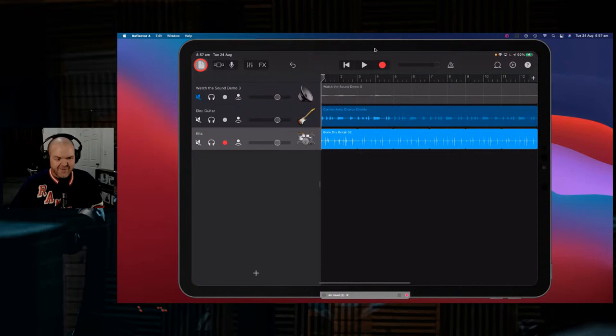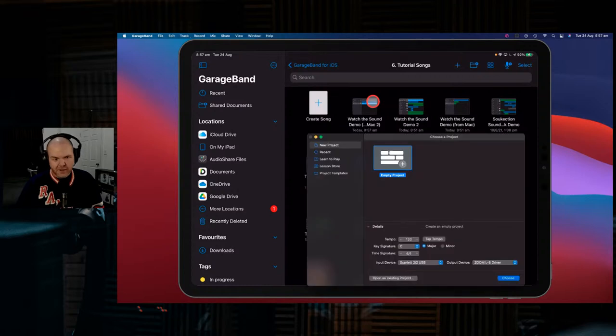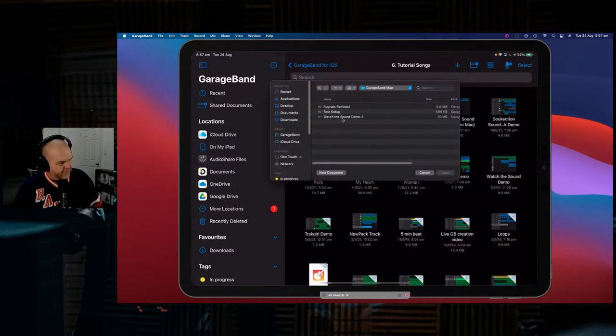So we're going to save out of this one. There you go. So it's saved in this version from the Mac version. It'll upload to iCloud Drive. And then again, as we go back to the Mac, it will allow us to open up this project. So if we open existing project again, and where are you? Where'd it go? There we go. So we open up this Watch the Sound Demo 3.